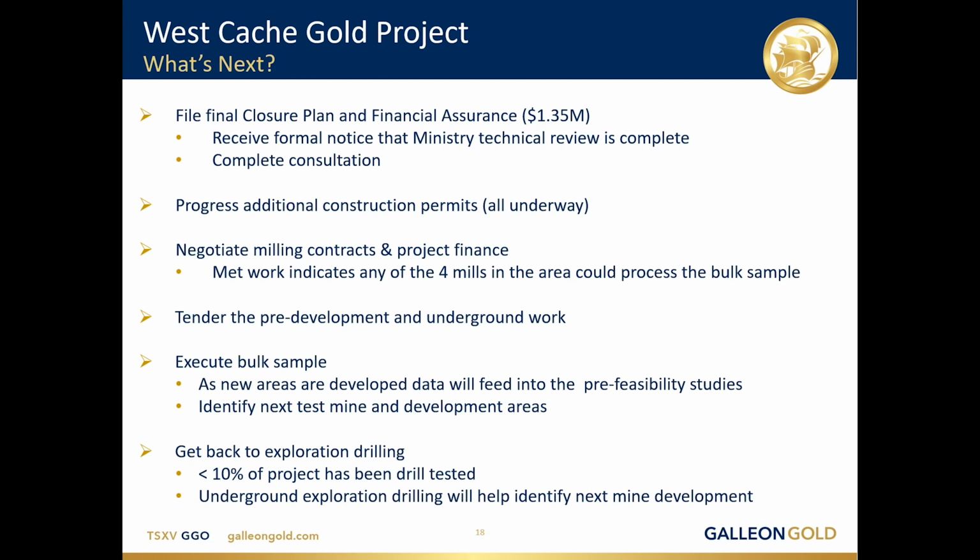And the final end of it is once we get the closure plan, we post the $1.35 million on the bonding end of it, and we receive a formal notice. That would be from George Perrier's office here. And we finish our consultations with the First Nations. Then we can progress onto the project. There's a lot of steps we go through with sub-permits and different things, building permits in town, but all of those are in the works right now.